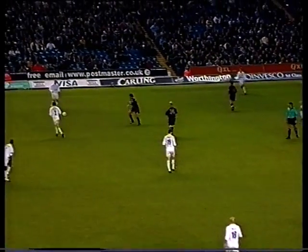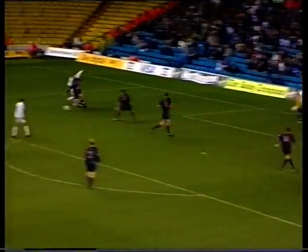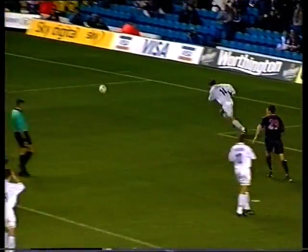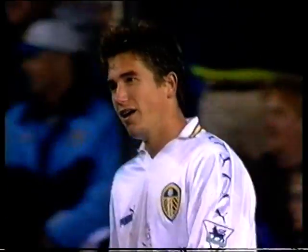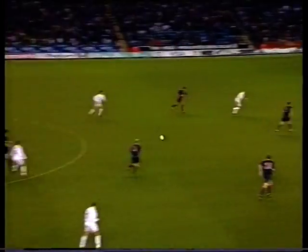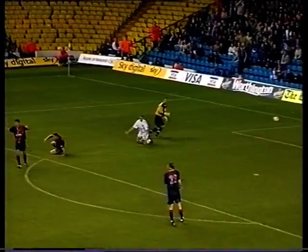Plenty of Blackburn shirts back. Kewell. Huckabee with a little chip ball over. Harry Kewell might set up the shot for Alan Smith. It comes for Kewell on the right-hand side, and it just cannons off the post. An opportunity for Harry Kewell. Ball played through by Stephen McPhail. Huckabee's brought down on the edge of the penalty area.